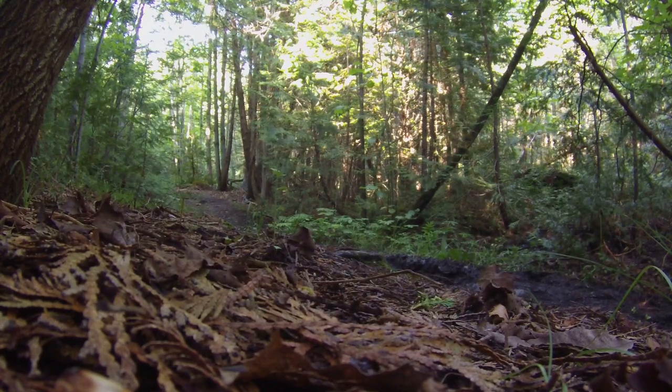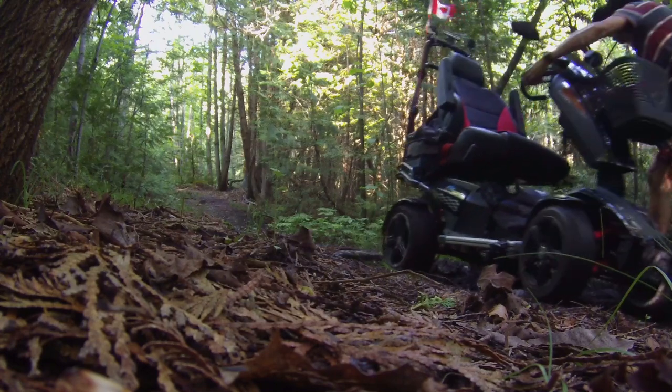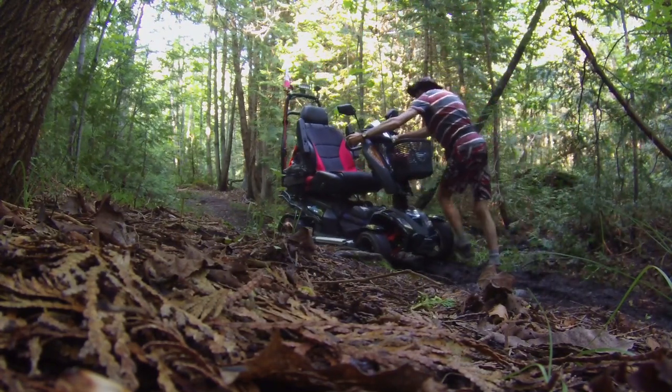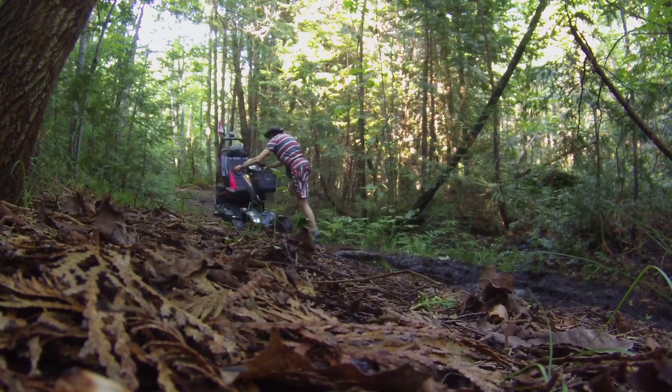So I did end up changing the batteries while I was out here. I didn't completely drain the monster's batteries like I did last time. I did have a little bit left, but once I got down to the low battery warning, I just switched and drove around a little bit more and enjoyed the trails and sat and took breaks in nice quiet places. And then I headed home. Well, that was the end of my adventure for today.